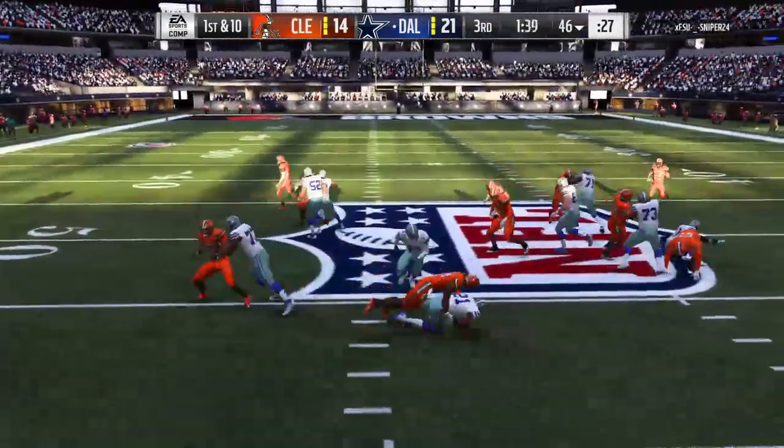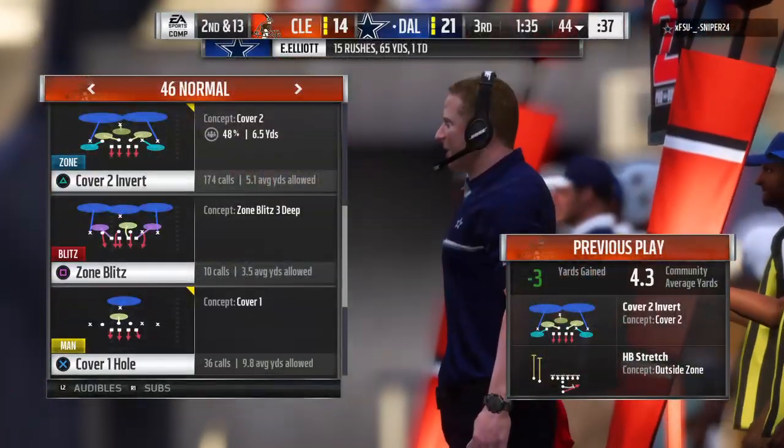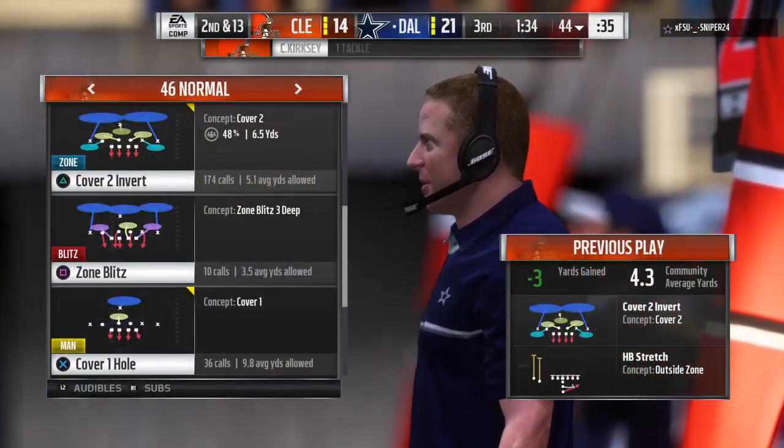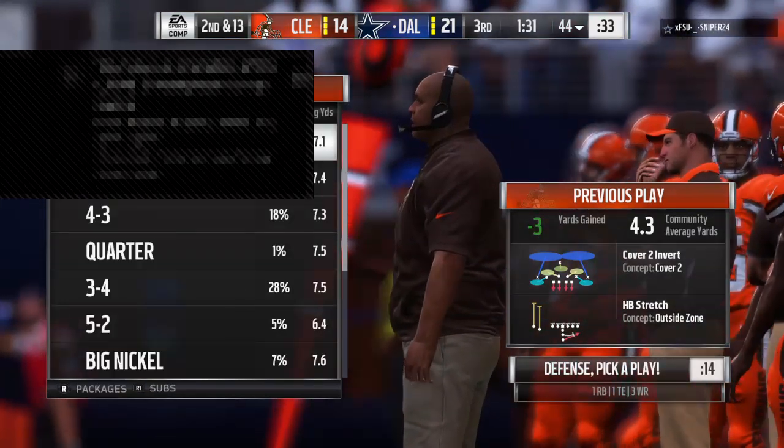A give to Elliott running left. And he got blown up. Losing yardage on the play back at the 44. The loss of a full 3 yards, and now it's second down.